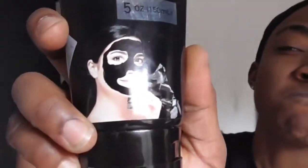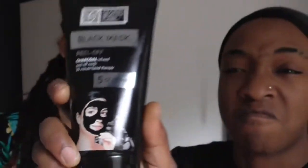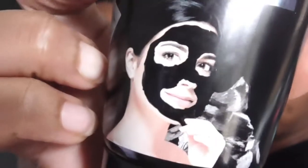Today we are doing a charcoal face mask review. This is from Family Dollar. It's only a dollar, so we are gonna see how it works. Whoever mama this is, girl, you ugly. No, I'm playing. Don't come at me, y'all. But y'all know what this mask do.